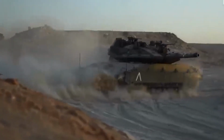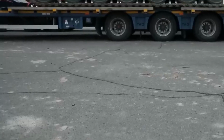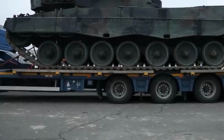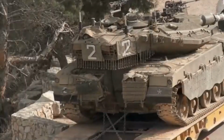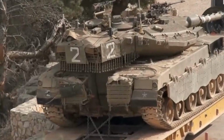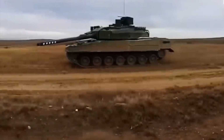The Mk4 features a 120mm smoothbore gun which has a unique capability that other Western tanks lack, the ability to fire an anti-tank missile, LAHAT, from the gun. This gives it a standoff engagement capability and allows it to destroy enemy tanks from far-off distances.